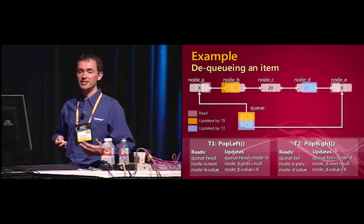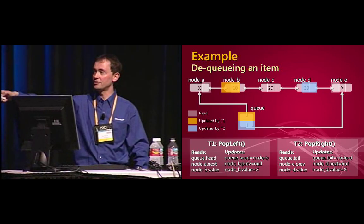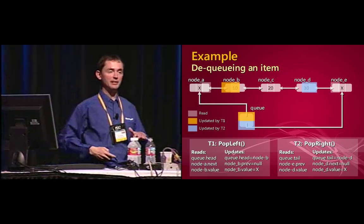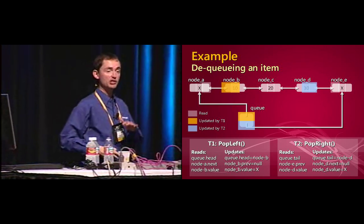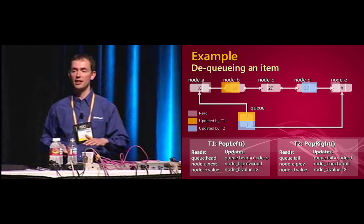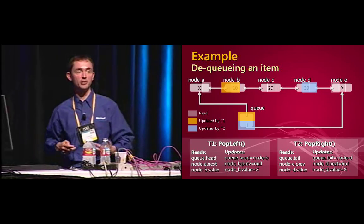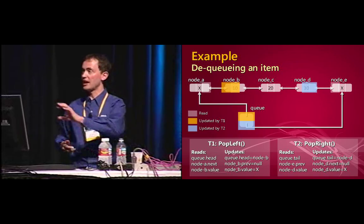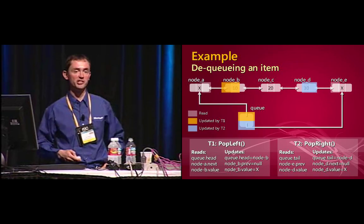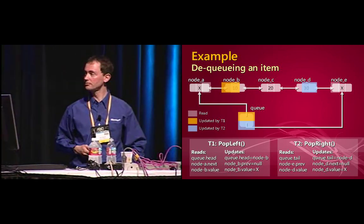And then when these threads get to the end of the atomic blocks, the runtime system takes this list of reads and updates, and basically by using algorithms built over the interlocked compare-exchange operations that the runtime system and the hardware supports, it makes sure that all of these memory accesses are performed as a single atomic step, so that as far as the programmer is concerned, the pop left or the pop right operation occurs without any interruption from concurrent threads.